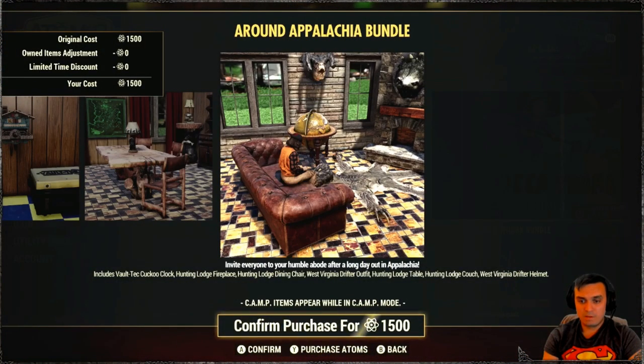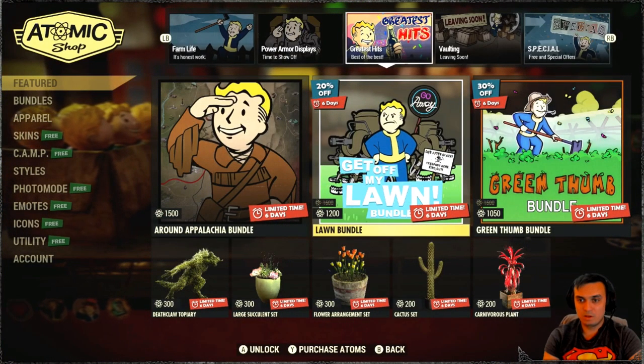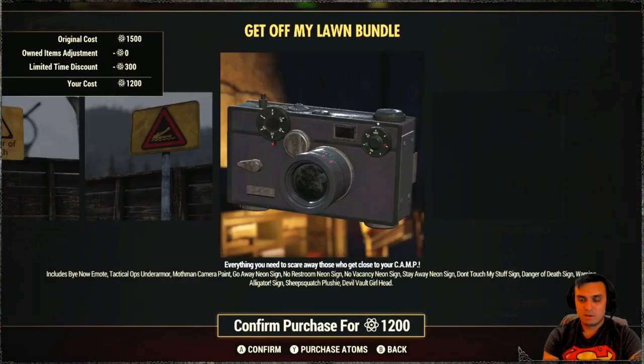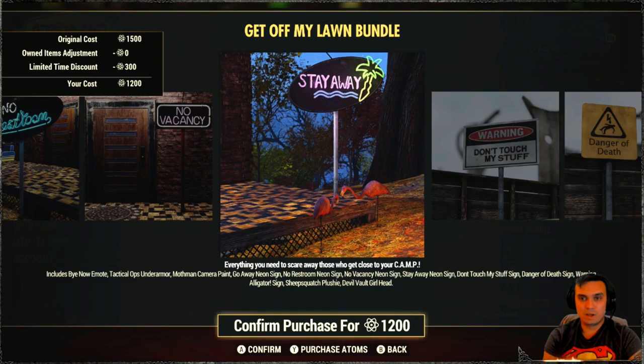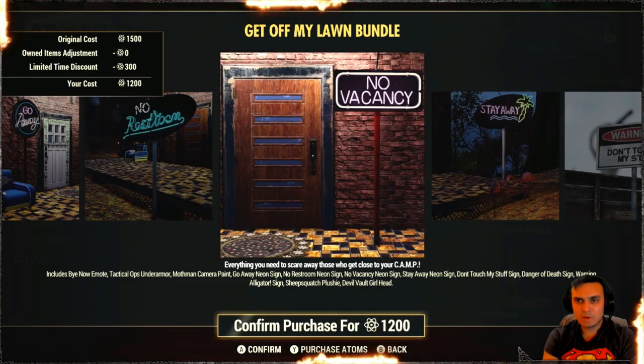With all this stuff in it. Then we've got the loan bundle. So it looks like they start to get off my land, get off my loan. Do they want land bundle loan?